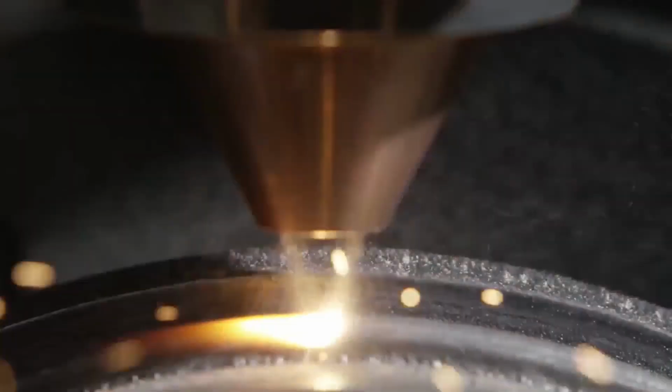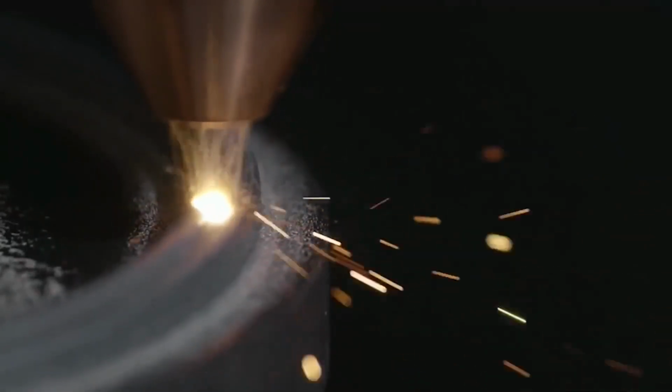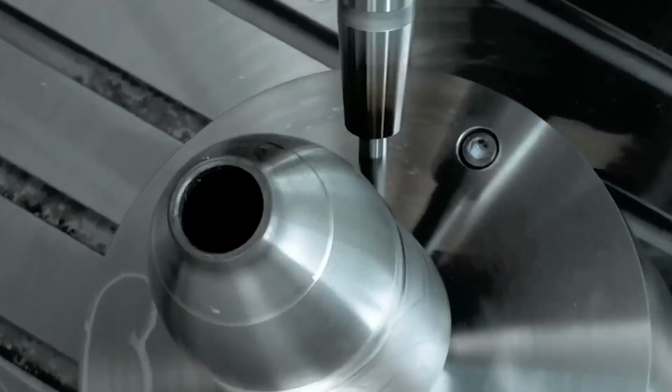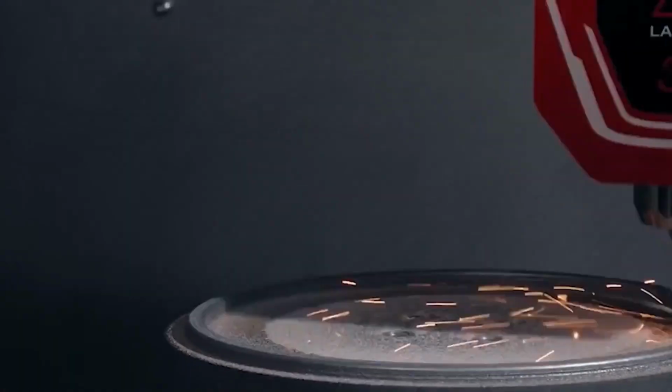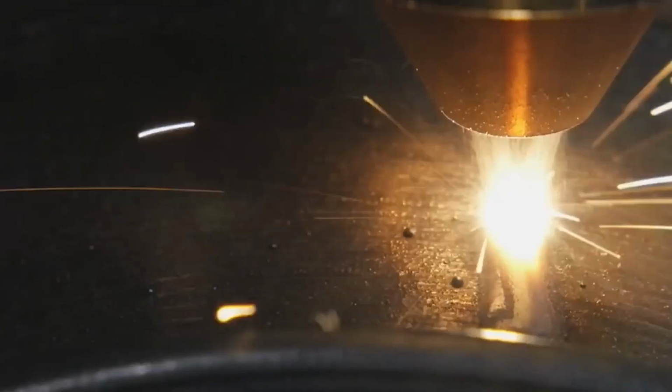So we also see that hybrid processes are coming more and more. When you, for example, combine additive manufacturing, so kind of 3D printing, with subtractive machining processes, where you remove material like milling, then you can see the benefits of both processes, and you can really take the advantages of each process out of it.